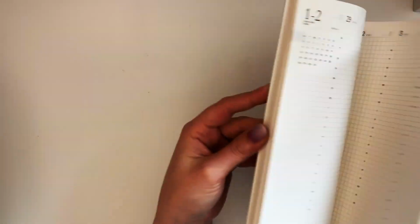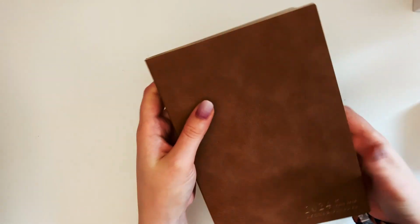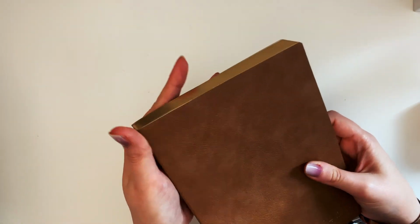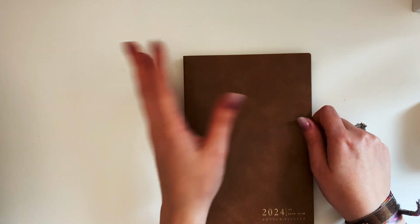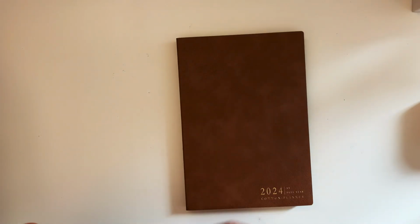But I never had a printed, dated Common Planner before, so I'm excited to see how I'm going to jab with this. And maybe I'm not going to like it, I don't know, because now that the year is coming to a close, I'm kind of sad to let my Hobonichi Cousin go. And I know that I was complaining about that planner for so long. And I'm still stressed out about it, and it's still very exhausting for me to fill it out, which I'm currently not doing anyway, so maybe that's why I'm missing it now.